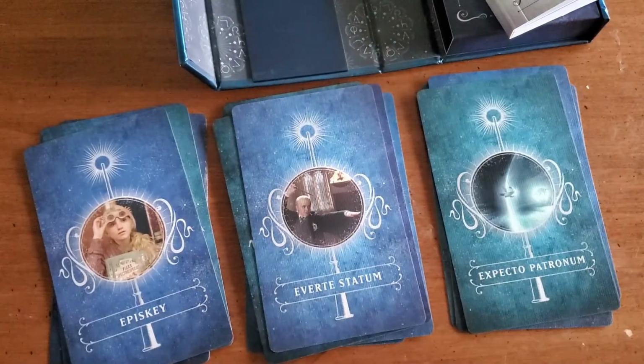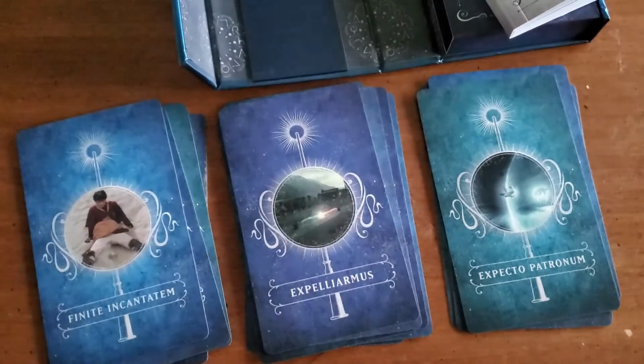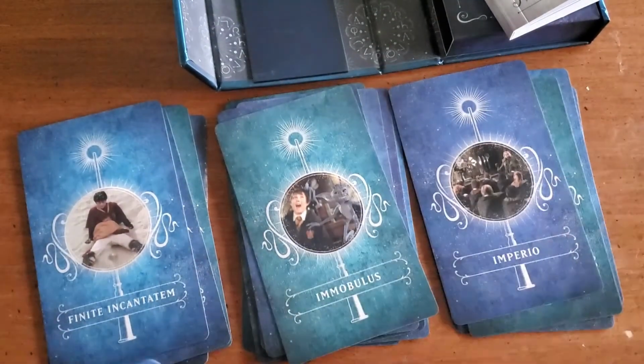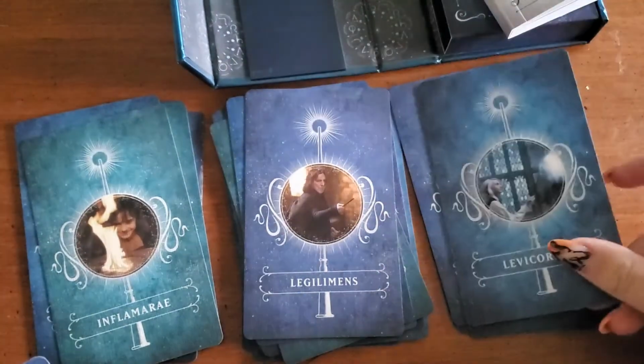Also, the other thing I'm sort of disappointed about is it follows the movies and not the books. And as much as I like the movies, I like the books way more. So this is just, I don't know. Let's keep going through the cards, and I'll shut up.